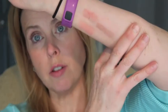So this is one of them. This one is Brown Sugar. That's what I thought. You can see again, just a very sheer wash of color. This would probably work with someone with a darker complexion who needs a little bit more of a brown tone to it.